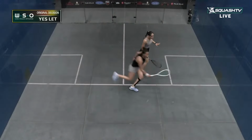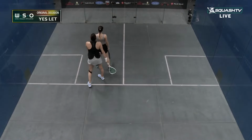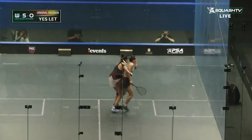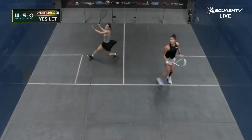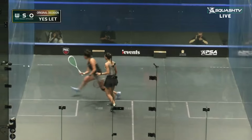Still looks like a stroke, Parky. Yeah, just look where it bounces. It's just in front of the service box. It's come off the side wall. It's not parallel at all. Too much of an angle, and I just feel like Khafagy is right behind her, ready to smash this for a winner.